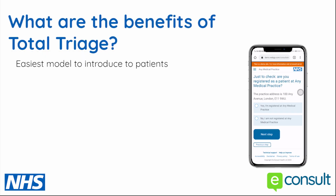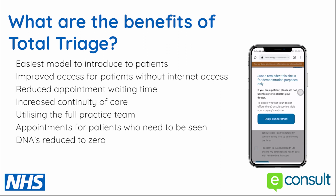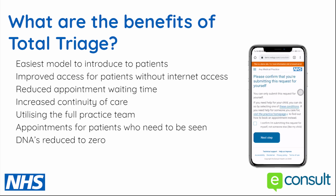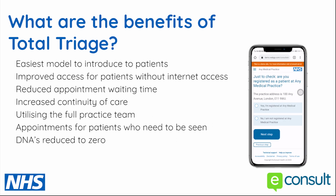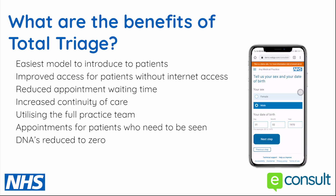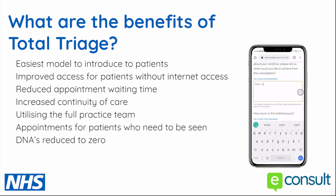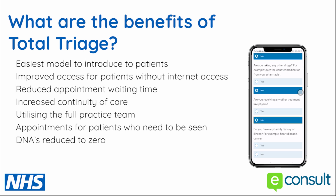The immediate benefits of Total Triage: it is the easiest model for introduction to a practice. The messages are simple for patients. It improves access immediately. Patients are able to access eConsult and get a response by the end of the next working day. It improves continuity of care. The clinical team can review eConsults received and decide who's the best person to see them, and obviously can determine the appropriateness of an appointment.